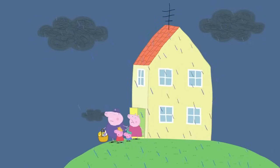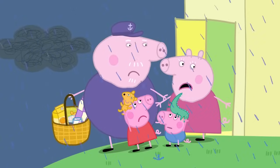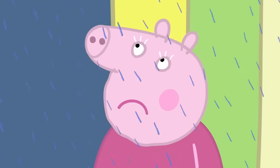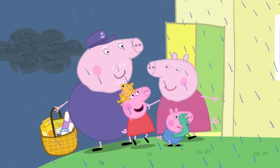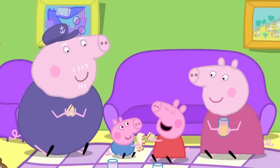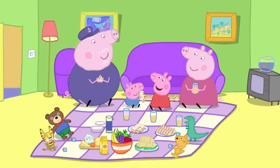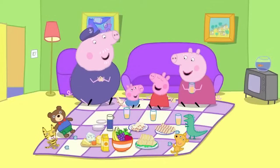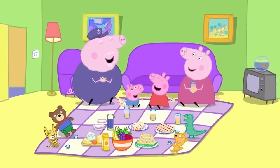Oh no, it's raining. Picnics are not as fun in the rain. Oh dear, I think our outdoor picnic will have to wait, Peppa. But why don't we have an indoor picnic instead? Yay! Peppa has set up her picnic indoors. Now we can have a picnic even when it's raining. And all my toys can come too. Picnic! Everyone loves Peppa's picnic and Peppa loved packing it for them.